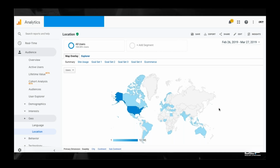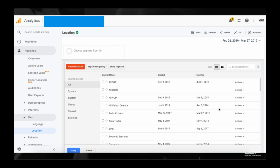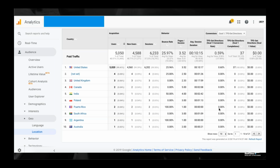After this, the next thing you have to do is segment your traffic. So you're going to click this portion here that says all users, and it's going to open up this selector box right here. We're going to deselect all users, so that gets highlighted, and then you scroll down to where it says paid traffic and select that. So now this geolocation segment of Google Analytics will then show, once you hit apply, all of your paid search traffic and where it's coming from.